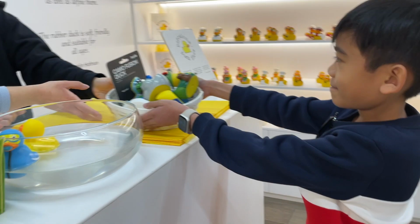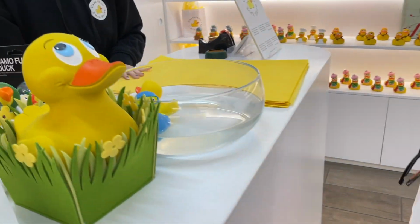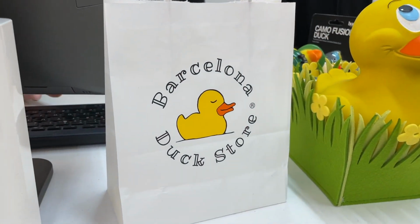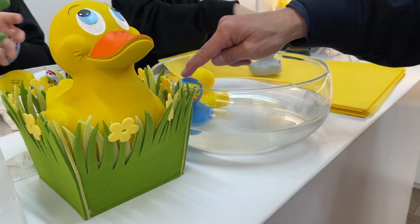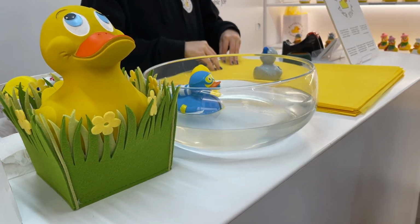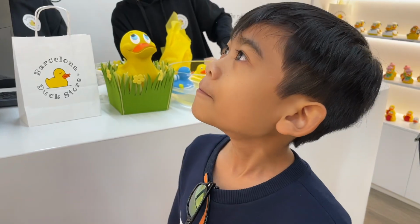Hi, look at these duckies. It's a ducky store. Barcelona duck store. Okay. Look at those duckies. This is cute too. Yeah, you got that, right? Did you get the scuba? Yeah. Okay. Now we do duckies.